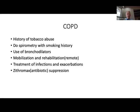The mobilization and rehabilitation is important, and you try to do that as best you can in the COVID era. There are remote rehabilitation programs. UAB has one. I'm sure there are others available. And you might want to look into that for your patients if you feel like rehabilitation would be helpful in their COPD.